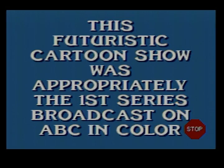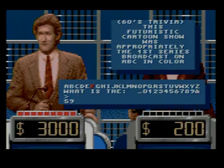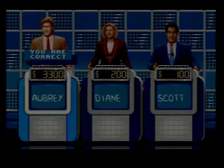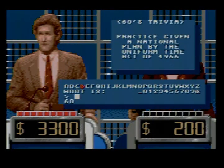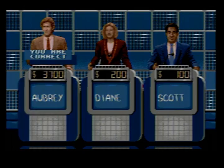This futuristic cartoon show was appropriately the first series broadcast on ABC in color. What is the Jetsons? You are correct. I'll take the 60s Trivia for 400, please. Practice given a national plan by the Uniform Time Act of 1966. What is Daylight Savings Time? You are correct. Okay. 60s Trivia for 500, please.